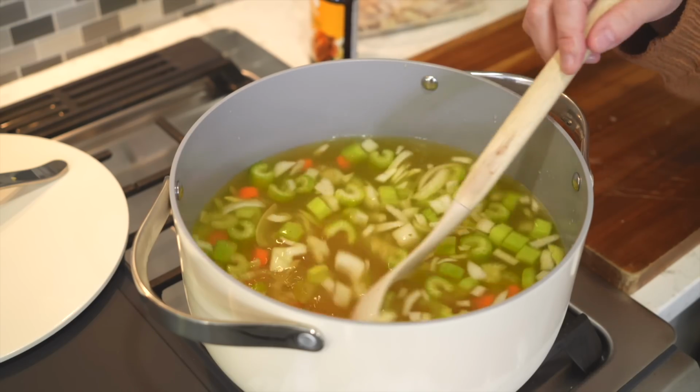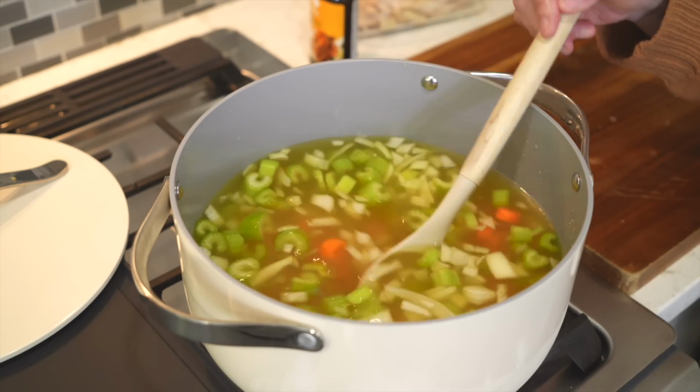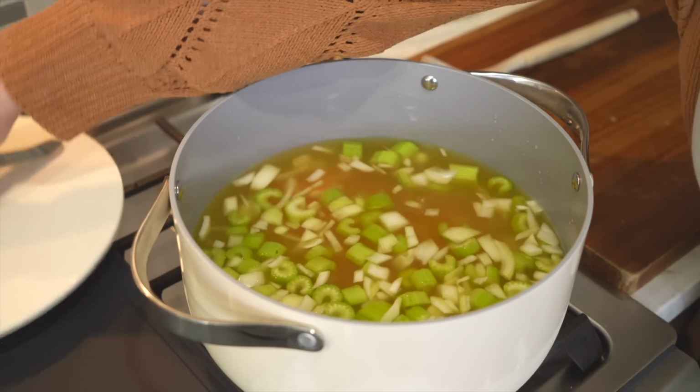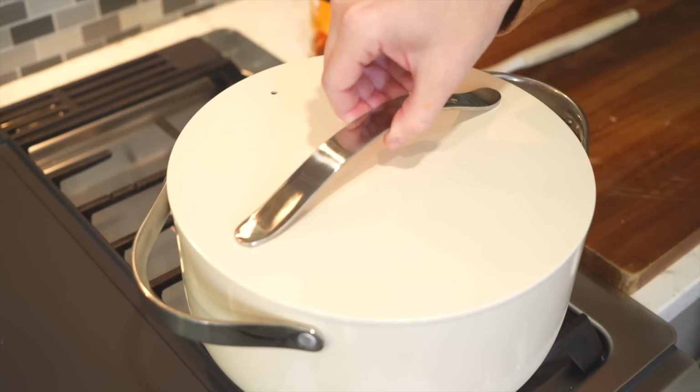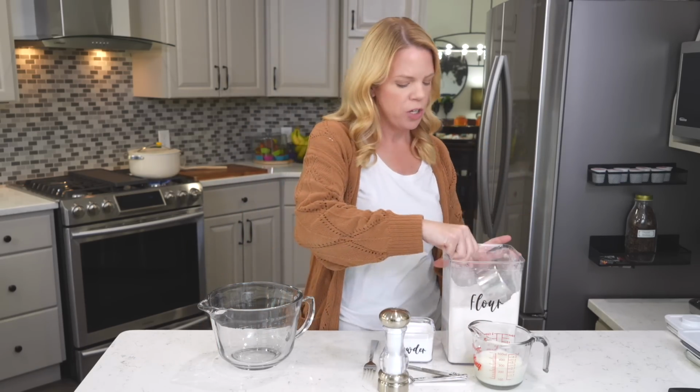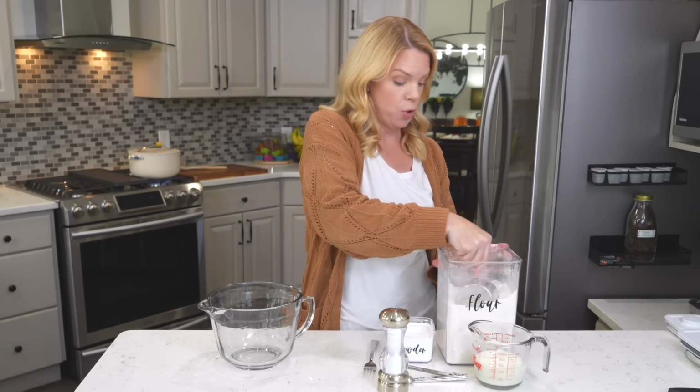Don't worry about frying your chicken first. Literally everything goes in the pot. It's all gonna boil at the same time. It's all gonna be ready in under 15 minutes. While the veggies boil, I'm gonna go ahead and make the dumplings, which are so ridiculously easy, these drop dumplings.